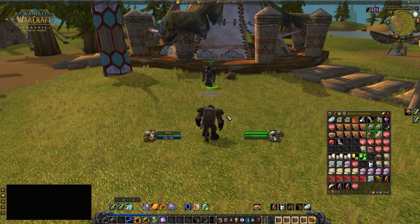And as you realized, you can do this at a low level. I am level 15. The most mobs I killed, I think the max was level 10. That means you can do this as a level 10. You do all the pre-farming now and then you sell it later.